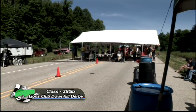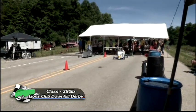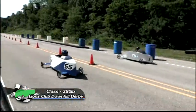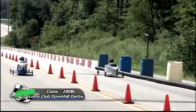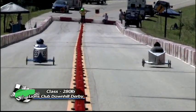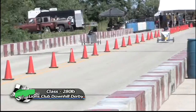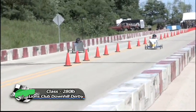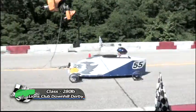3, 2, 1. Nice clean start. Well, that's pretty much a dead heat right there. Nathan Wofford in lane 1 had that zigging and zagging against his last opponent, and that seemed like that would pull it off. We'll find out if he pulls that out this time. Pretty straight from both of them right now. Stanbro has a little bit of a lead right now. Yeah, it looks like Stanbro is pulling out a decisive victory.